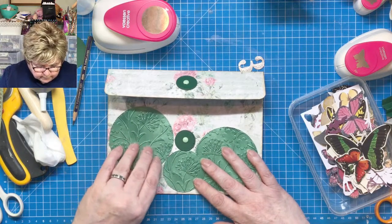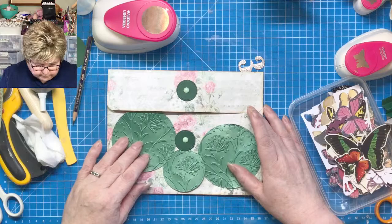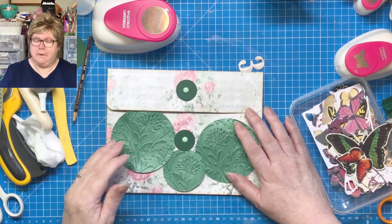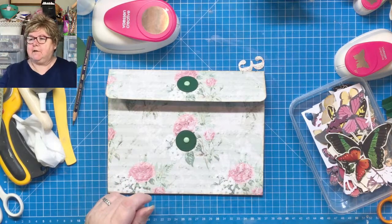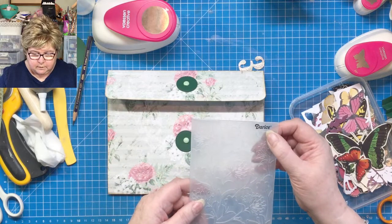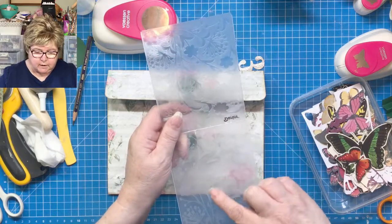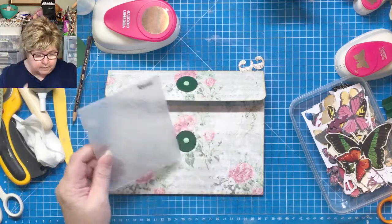Just wondering if... Just think they're all a bit big. I think they're all a bit big. Could you please cut them down? Just one thing less, I think. One thing less on one of the big ones, two things less on the other big one, and one thing less on the wee one. Thank you. Yeah, here's the embossing folder that I used. It's from Darice. And it's dandelion clocks, you know, that you blow off, and flowers, and it's only a small one, but it's perfect for what I wanted it for.